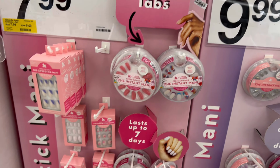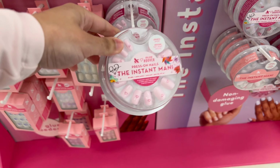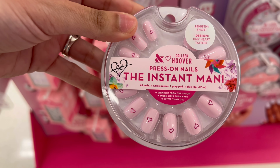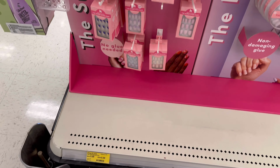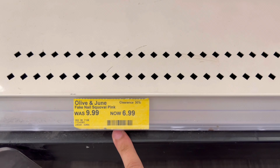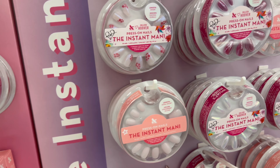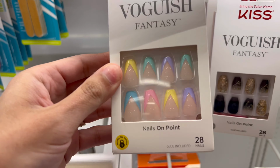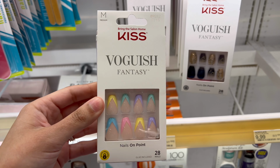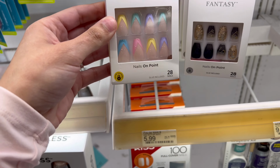I really love how they have these cute nail sets, the Instant Mani. Honestly, they're cheap. And then this one is so adorable. How much do these go for? Oh wait, they're on sale? Fake nail. Was $99, now $6.99. These are so cute. These are like so perfect for spring right here. And it's only $8, not bad.